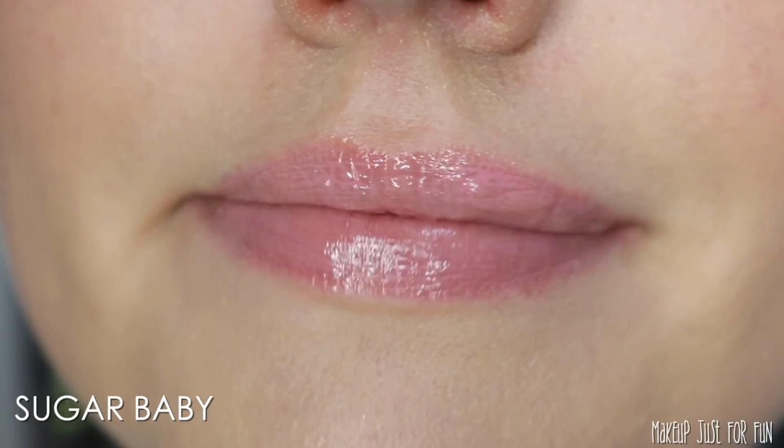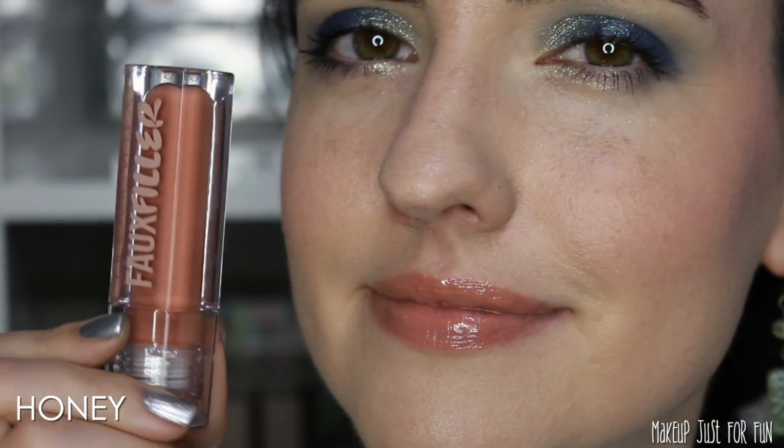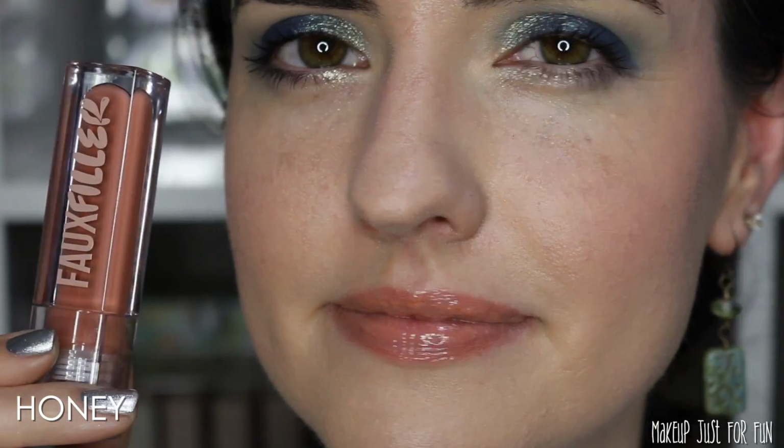I don't know. The other lighter shade, the peachy one, kind of does the same thing, but not nearly to this degree of settling into the lines. You can kind of tell in the lip swatch here the shade Honey is a little bit uneven from where I've pushed my lips together. It moves the product around, but it's not nearly as bad as the Sugar Baby shade.